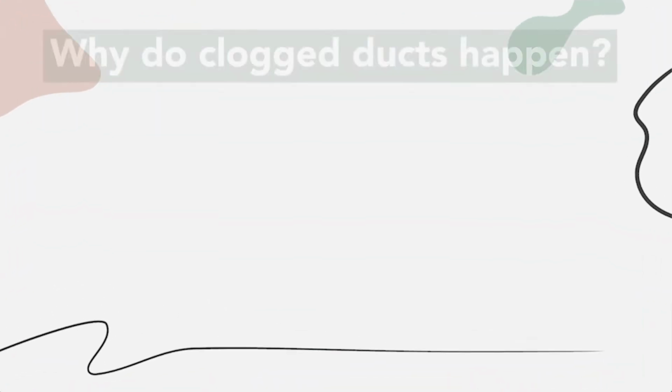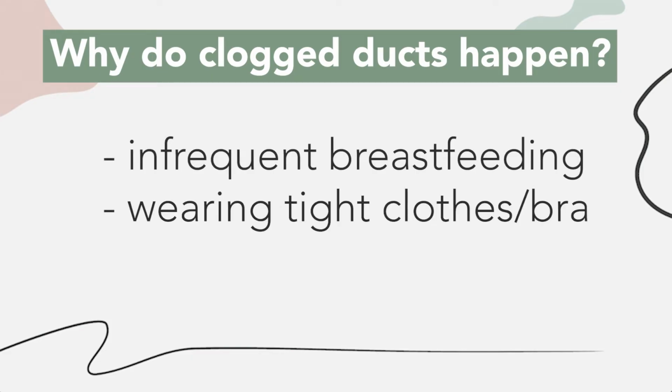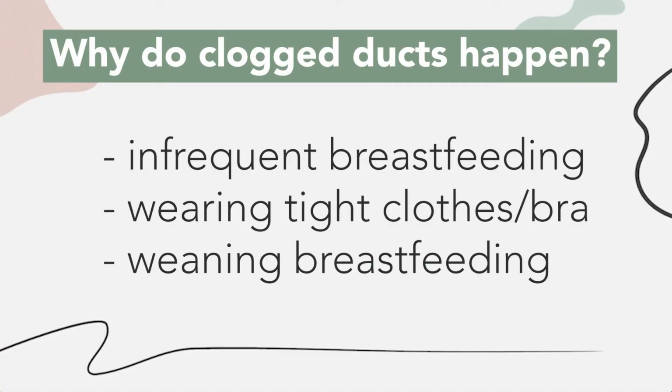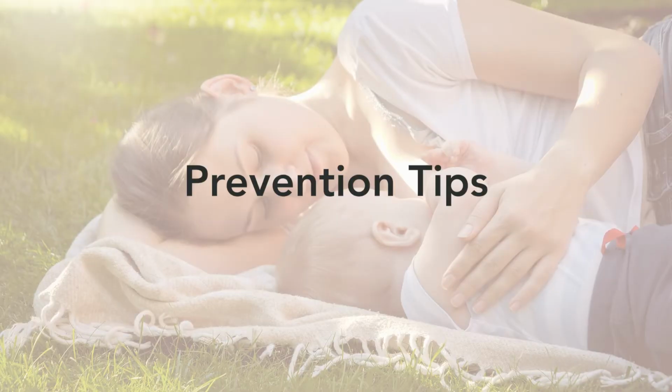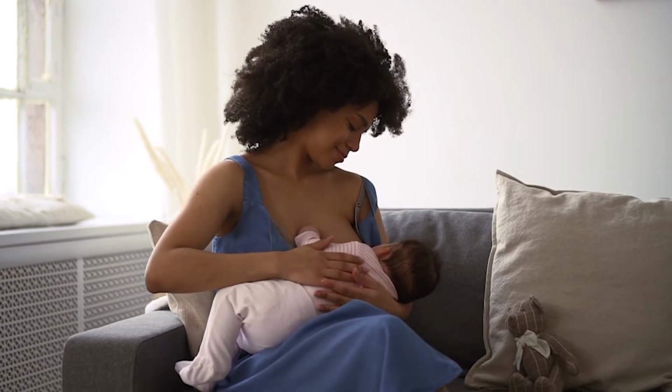Clogs can happen for several reasons. Infrequent breastfeeding is a common cause, like if you skip a feeding or go longer stretches between feeds. Wearing tight clothes or a bra that puts pressure on the breast can also lead to a clog by restricting milk flow. Sometimes if you're starting to wean or reducing breastfeeding sessions, milk can back up in the ducts, causing a blockage. To help prevent clogged ducts, try to feed or pump regularly to keep milk flowing and increase spacing between sessions gradually if needed.